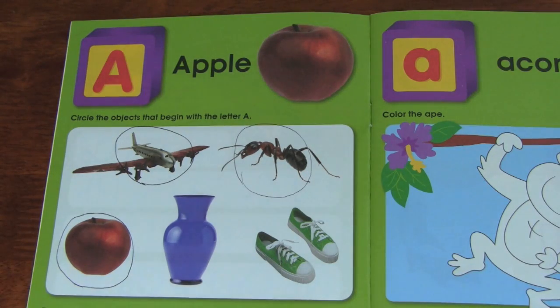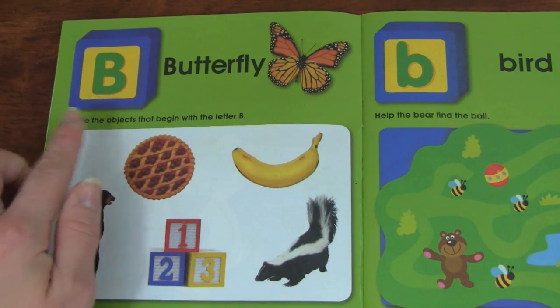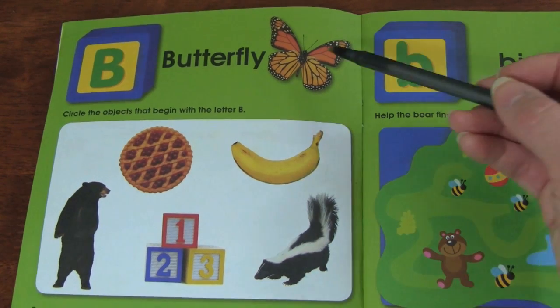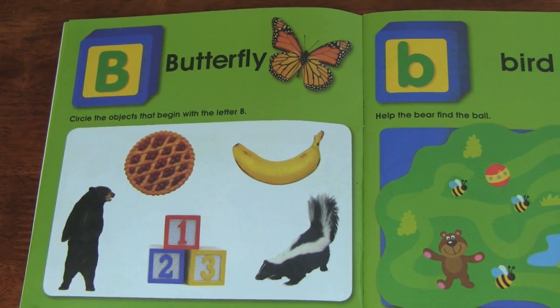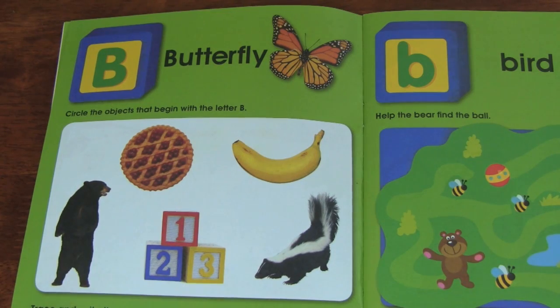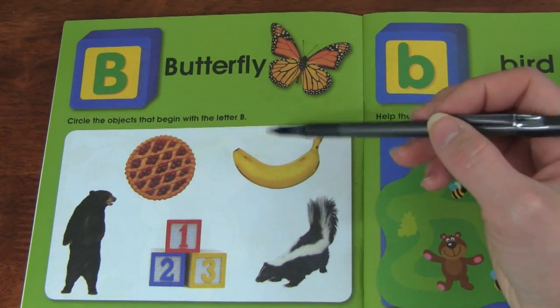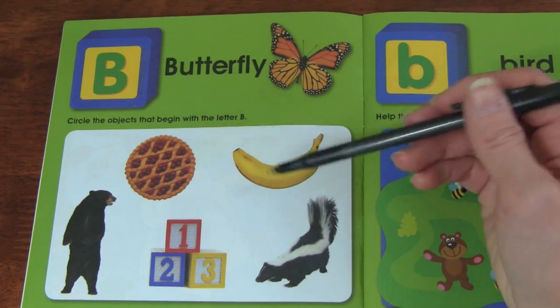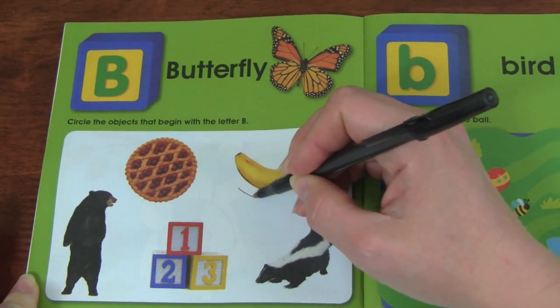You are so smart. Up next, we have the letter B, and B is for butterfly. Butterflies are so pretty and they fly around. Let's circle the objects that begin with the letter B. Banana starts with the letter B.